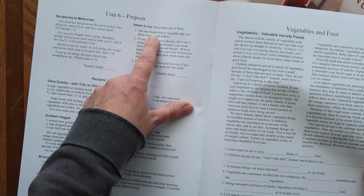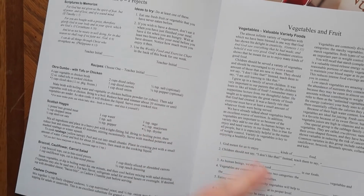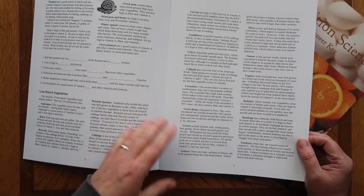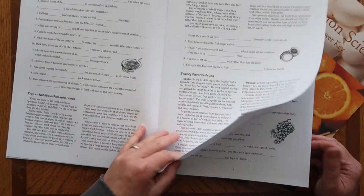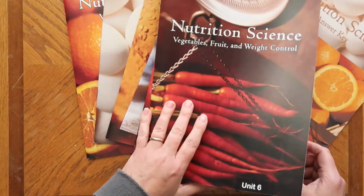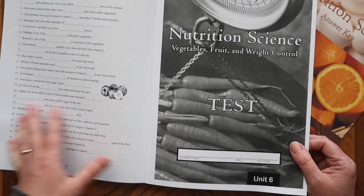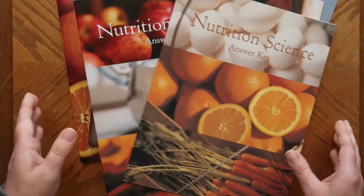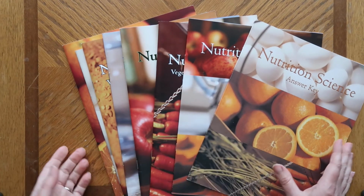Like here's one: eat one fresh fruit or vegetable that you've never eaten before. Or don't eat a dessert after your finished meal. Wait until you're hungry. Wait 2 hours, etc. So just has different challenges in it. And then it goes into the detailed information about whatever this specific topic is. So this one is vegetables, fruit, and weight control. And then at the end, there is a test, which we'll probably use for review, but nothing hardcore. And then it comes with 2 answer keys as well. And this whole set is $24 on Rainbow Resource.